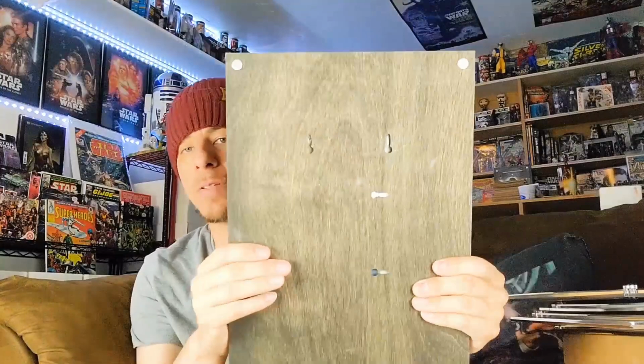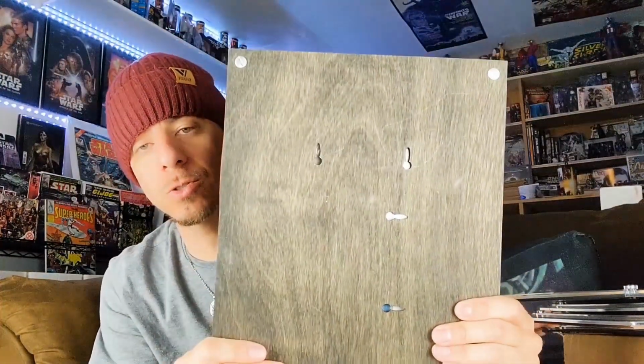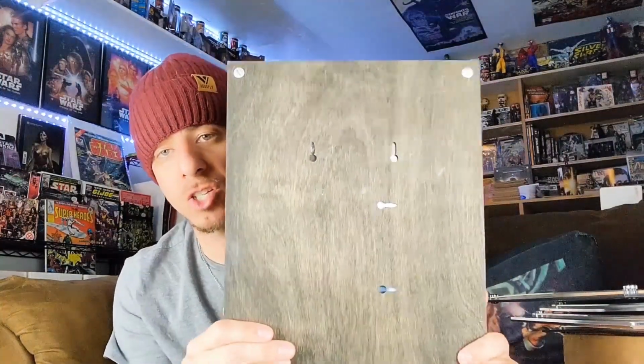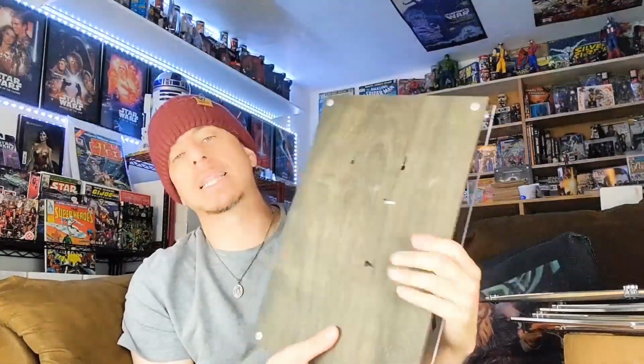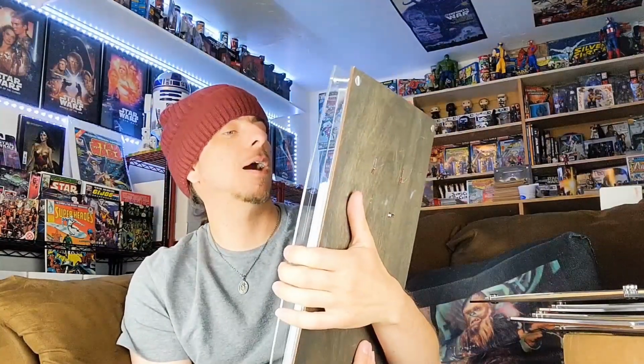These actually have the slots, the little nail and screw slots that you can hang right up on the wall for a nice sturdy hold. Other people will put a shelving strip and just put their books right on top of that. But I really like that you also get the ability to frame these up, obviously. So again, UV protectant.